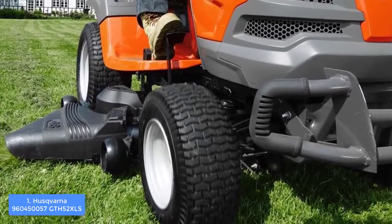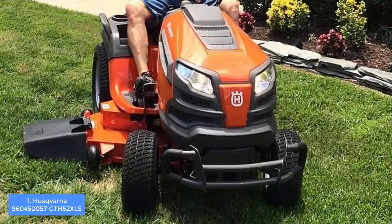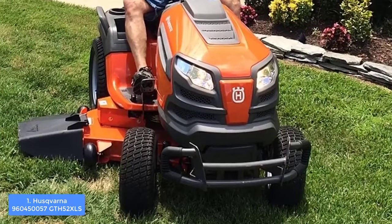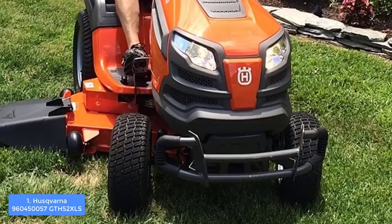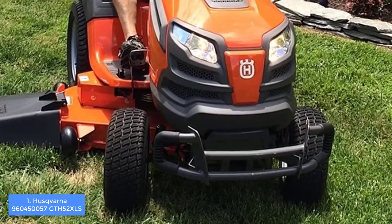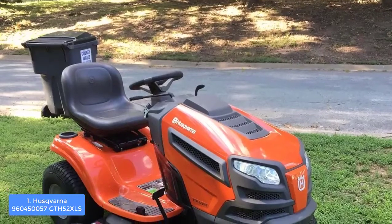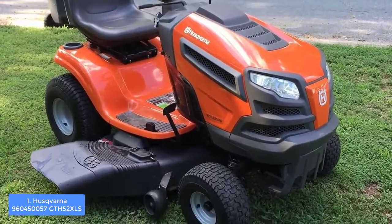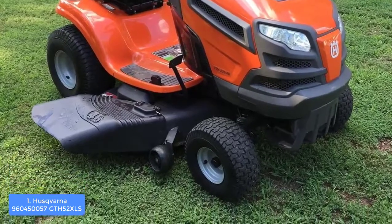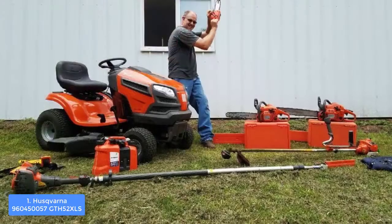From a design perspective, the GTH52XLS has an orange, black and gray exterior, which is followed by a 15-inch high back, ergonomic seat, comfortable armrests, as well as headlights positioned at the front, so you won't be restricted to cutting the grass only when the sun is up. In addition, this mower packs a large, 4-gallon fuel tank, which will ensure that, if you load it once, you will have enough fuel to cut a large amount of grass, without having to constantly refill it.